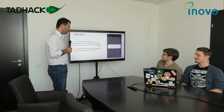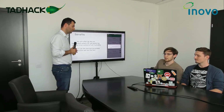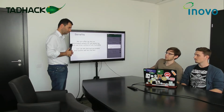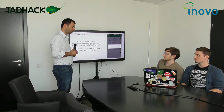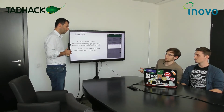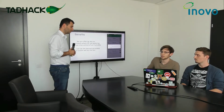Yeah, because it's really expensive to build a connection to a location, and even if you make a 3G antenna, it's still really expensive. But a GSM antenna is covered almost everywhere, and you can send a message.